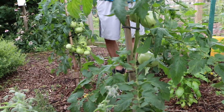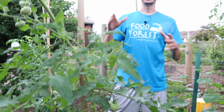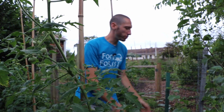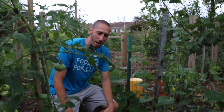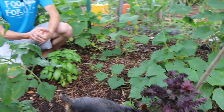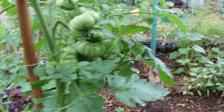The funny thing about this is that right here is actually a relatively shaded spot in my 7-year-old food forest. I've got more tomatoes in the other food forest over there. We've got cucumbers growing down here, basil at my feet. So we're trying to pack in as much food as we can in this space, and also making sure that we get the most of it. So let me bring you over to the new food forest and show you what we got growing on in there.